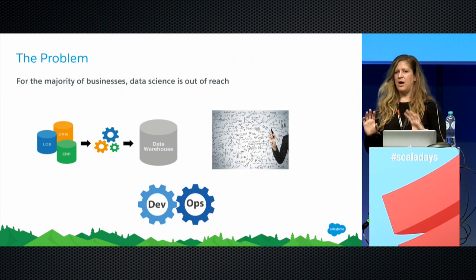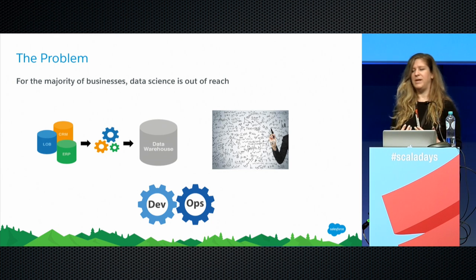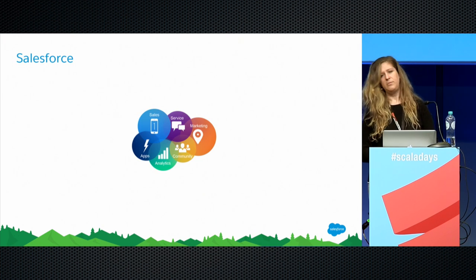That actually doesn't even talk about the DevOps piece, so you have to have infrastructure available and make sure that you can maintain and keep it up at all times, see when things go sideways and make sure that you react to it appropriately. So this is clearly a challenging feat to accomplish for any individual customer.